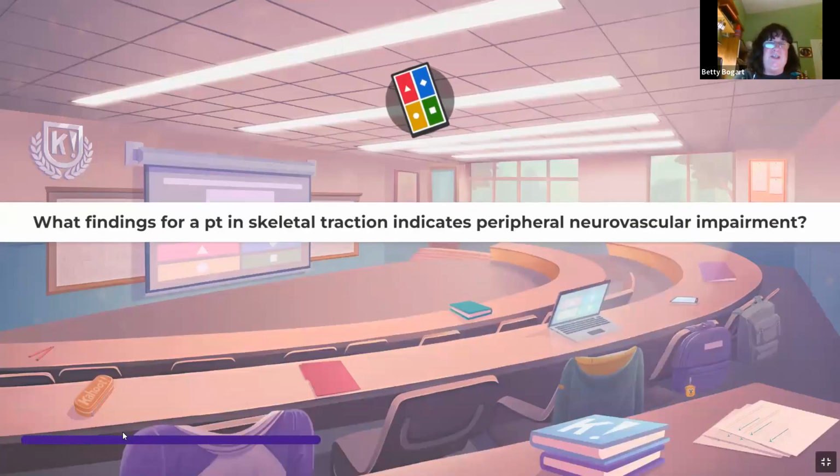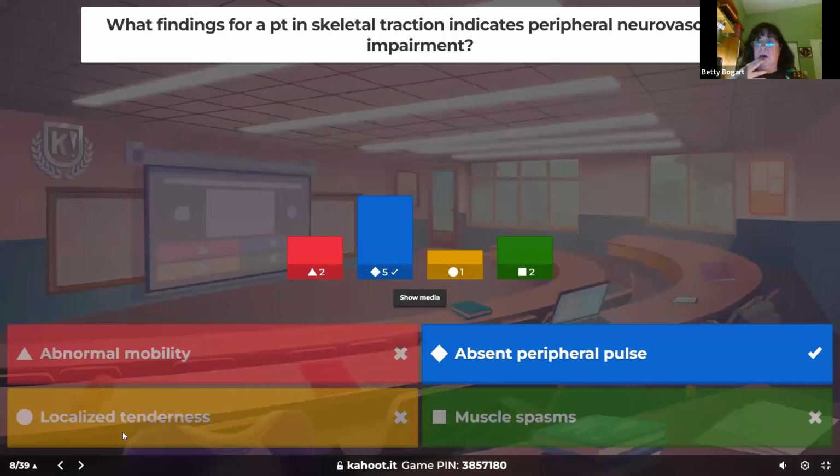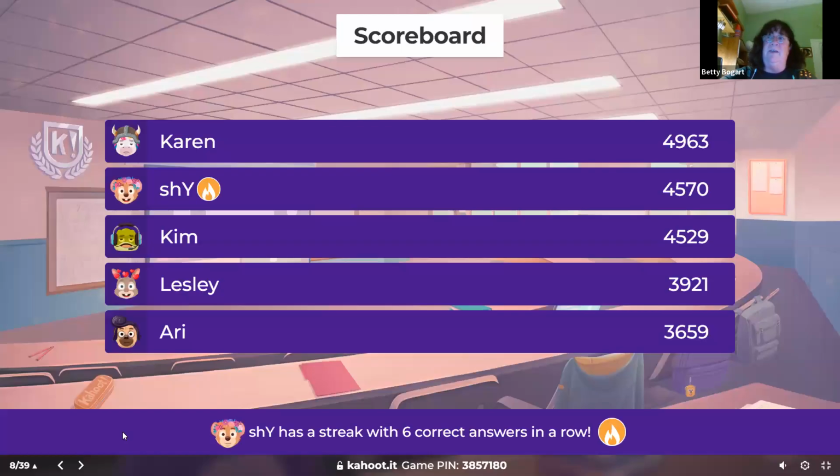What findings for a patient in skeletal traction indicate peripheral neurovascular impairment? If there's neurovascular impairment, there's no pulse. We're going to have prolonged capillary refill. The color's going to look pale, all of the above. Those are your neurovascular checks.